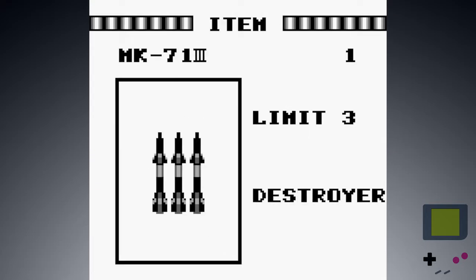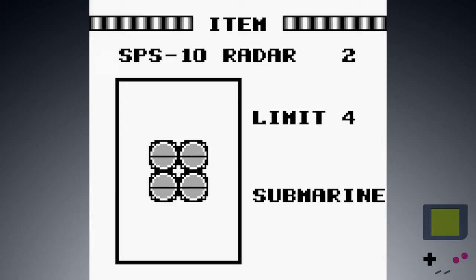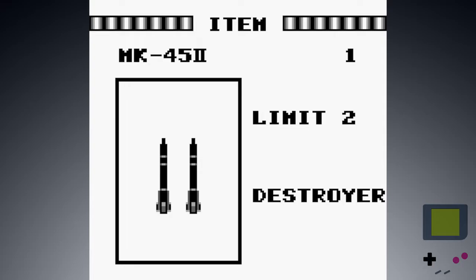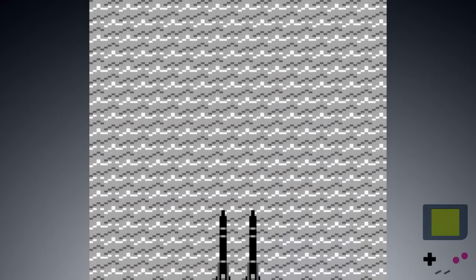Oh, and each of our ships has a different item. Battleship has the harpoon. Submarine has a radar. Wow. What does this do? The MK-45-2. Does not look like it does anything. Oh my god. Oh wow, there's two. Fire! Oh.